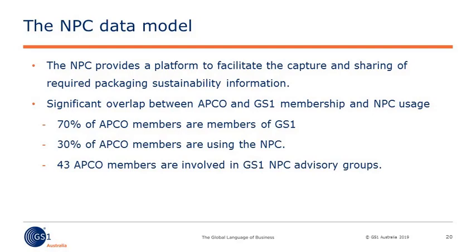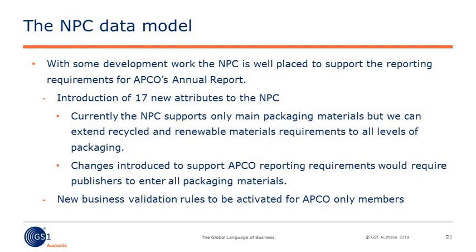But then I think, as I mentioned, there's also that opportunity for people that aren't using the National Product Catalogue at the moment, but potentially exploring that as an option. And then we've also seen that 43 APCO members are actually involved in our National Product Catalogue advisory groups. And that to us gives us a sense that there's a number of APCO members who are really invested and involved in using the National Product Catalogue as it stands at the moment. So potentially for those organisations who are really, really invested, there's a lot of efficiency to be gained by using the NPC to fulfil other reporting requirements that potentially it's not doing for them at the moment. So based on that, we went and did some development work, and I think this is really where we start answering that question.